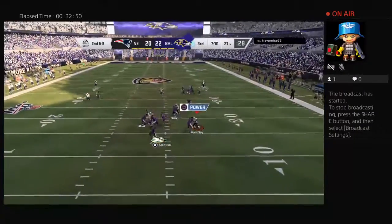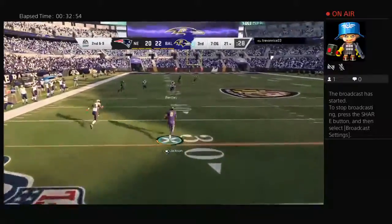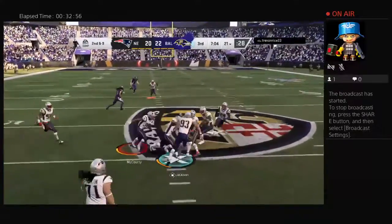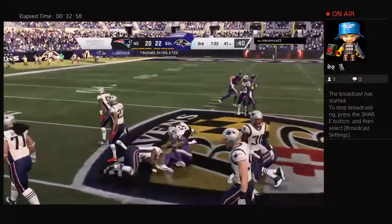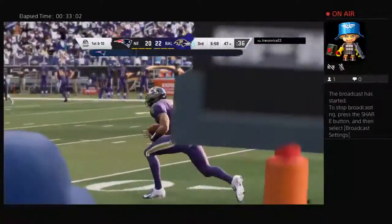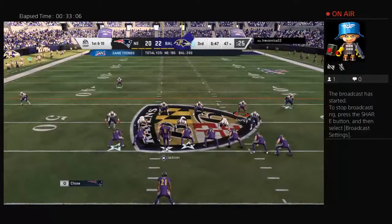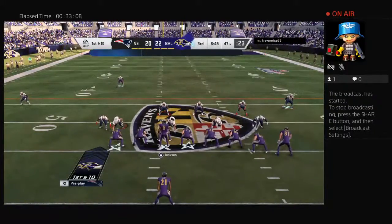On 2nd and 9. Jackson. I don't think any of us were surprised that they decided to start this drive on the ground after the last 2 drives ended in interceptions. Unfortunately, though, not a lot going on that first play. Yeah, I think the anticipation was felt also by the defense. That one good for 26 and a first down.